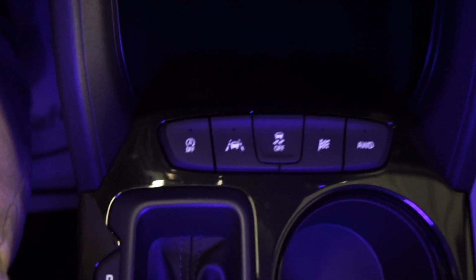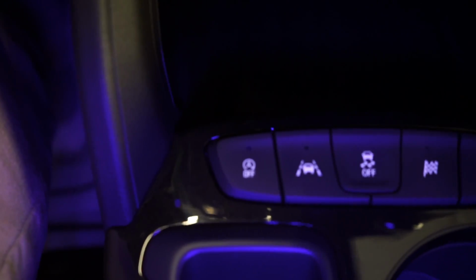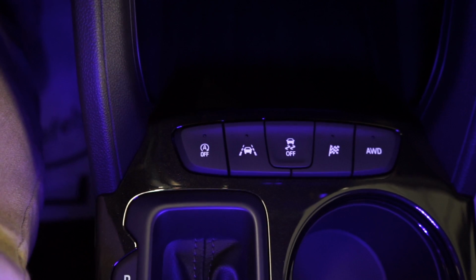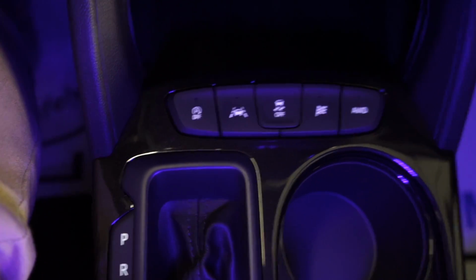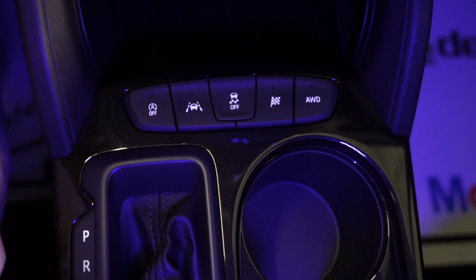So we have added everybody that a lot of people are going to like, this button right here. It is the start stop button. And let's move the left to right. So that is the start stop shut off button, which some people don't like the start stop, which I understand, but it's nice that they've added that button to give the driver the option they want to turn it off. Lane departure warning, you can turn that on and off.